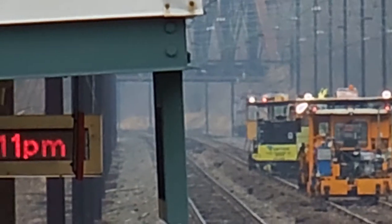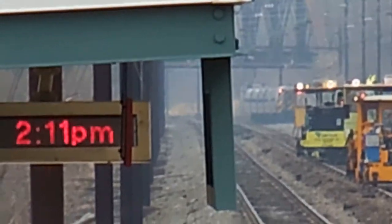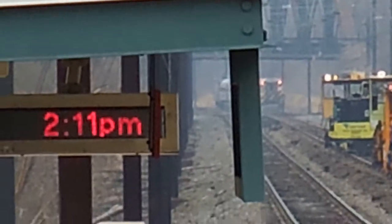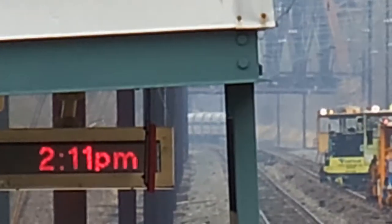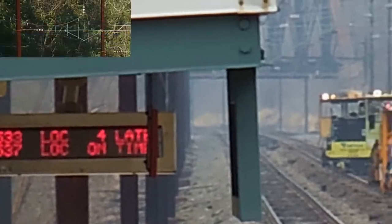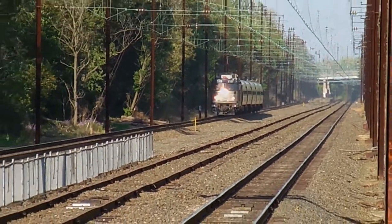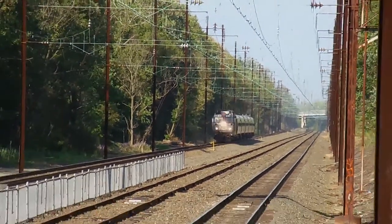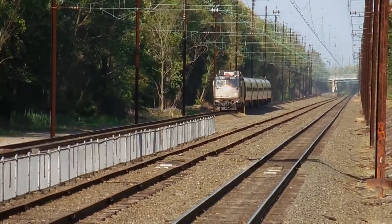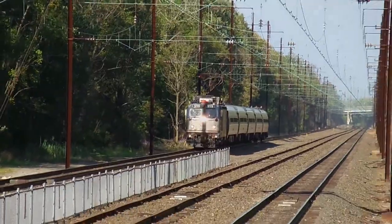Yeah, back down there, that's Whitford. And there he goes, starting to pick up some steam as he heads off to Downingtown. So now he's gonna go out to Lancaster County, and eventually he's gonna go straight out to Harrisburg. This is Amtrak's Keystone number 649 on his way out to Harrisburg, Pennsylvania, being pulled along by AEM-7 number 919.